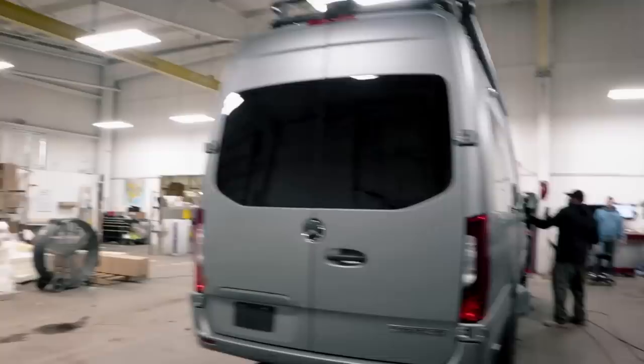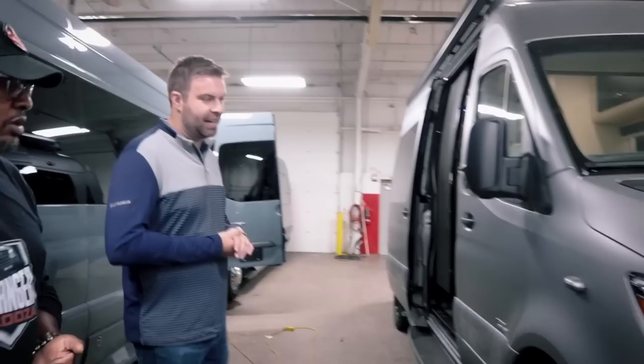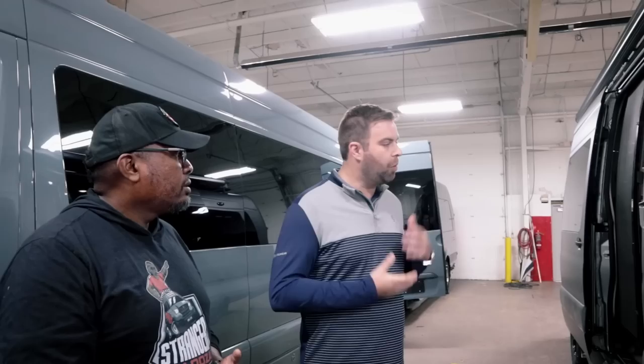Is this a special paint job you guys did? It is, yeah. It's a fully custom paint job. You can't get this from Mercedes-Benz or really any manufacturer of our size. What's it called? We're just going to call it matte silver. You'll see on the order form as matte silver.